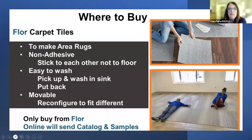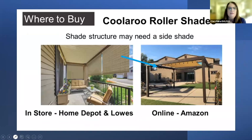Oh, we already did the carpet tiles. Sorry, guys. Here's options for the Coolaroo shades that we were showing. Excuse me, ladies. I know we're out of time. No, it's okay. You had asked if there were any questions.